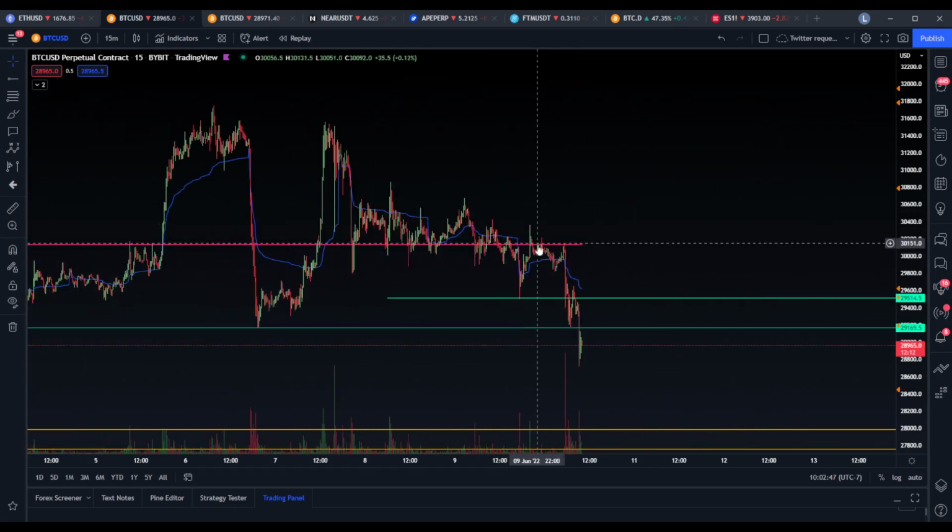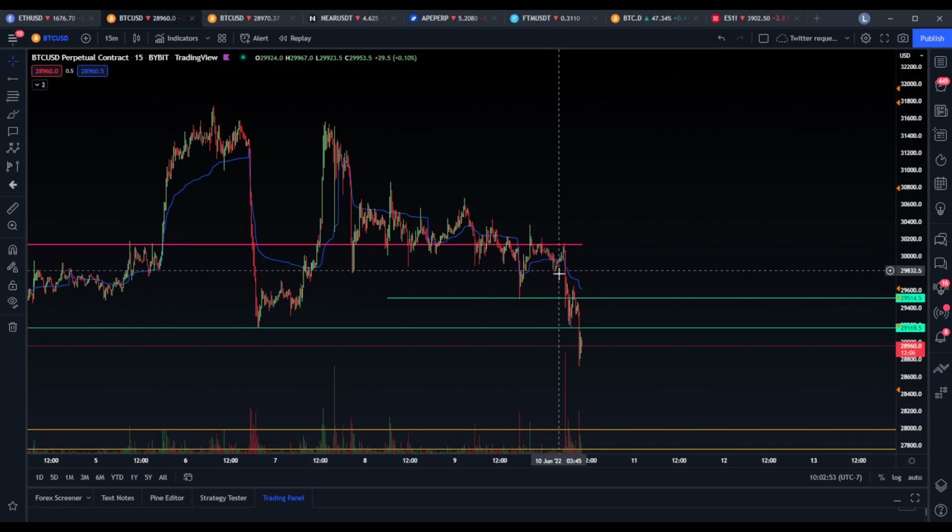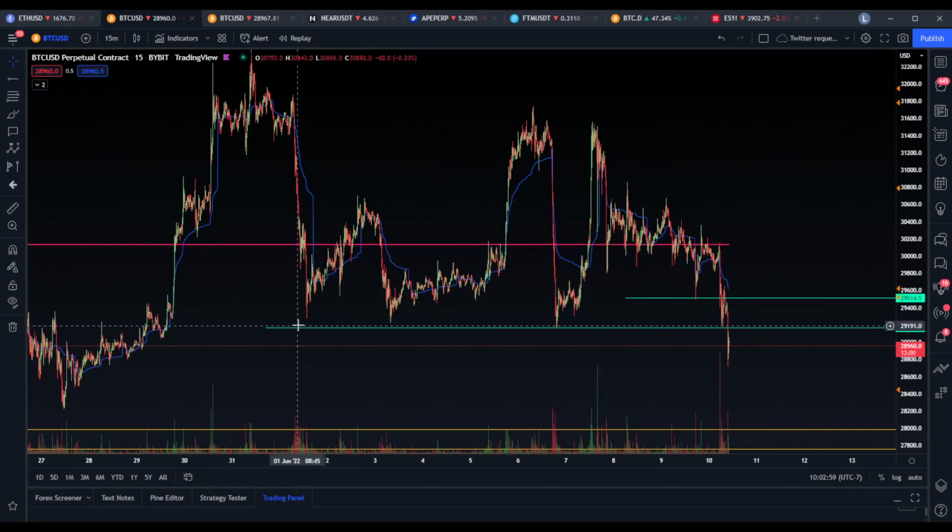We ended up losing it, backtesting it as resistance. That happened at 4 in the morning my time. I didn't trade it. And then as price came down into the New York Open and we lost this level, there's definitely horizontal support here. And so I just wanted to go over how I approached this.